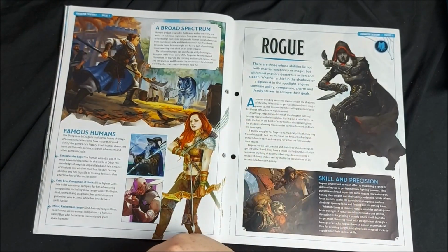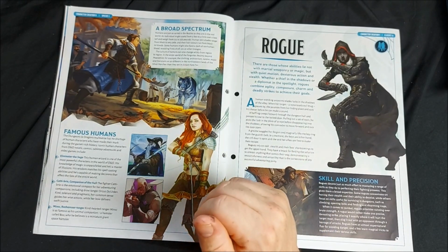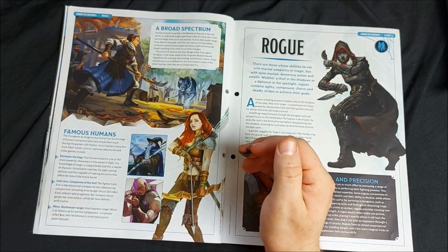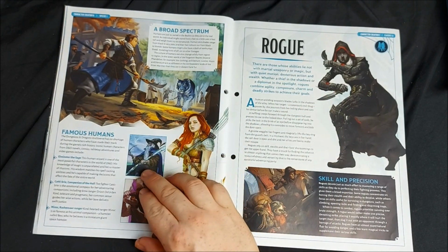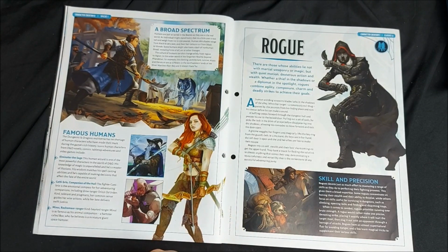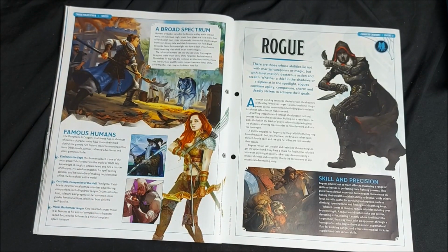Then at the bottom we've got a couple of famous characters from the D&D lore, from novels, comics, and of course the tabletop adventure and video games. So we've got Elminster the Sage, who's a bit of a Gandalf type character here. Long beard, hat, smoking a pipe, and a staff. So he's a wizard, one of the most powerful characters in all of D&D. His magic is unparalleled, and he's a master of illusions.